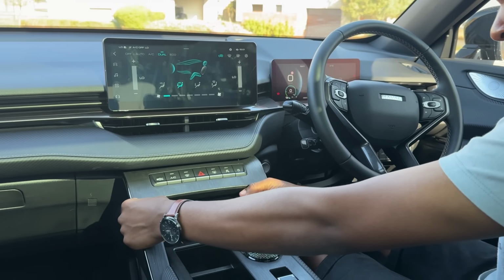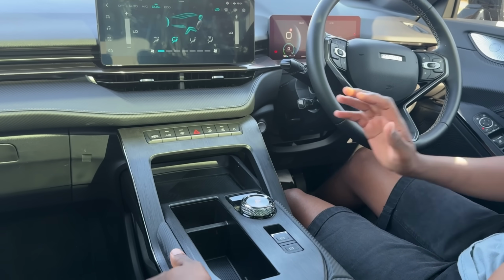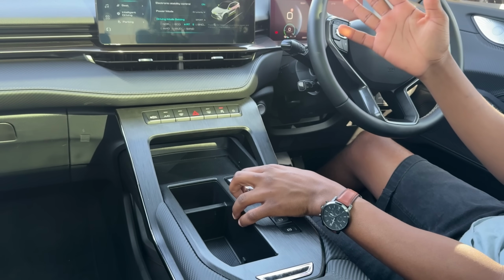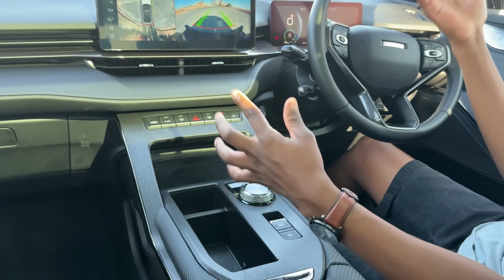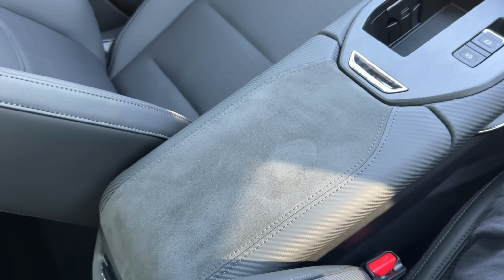And then here you have your center console. You've got your wireless charging. This is how you'll change gear. I like this. It's nice and smooth. It just goes from reverse to neutral to drive without any issues. You have an electric handbrake, and this is your center armrest.